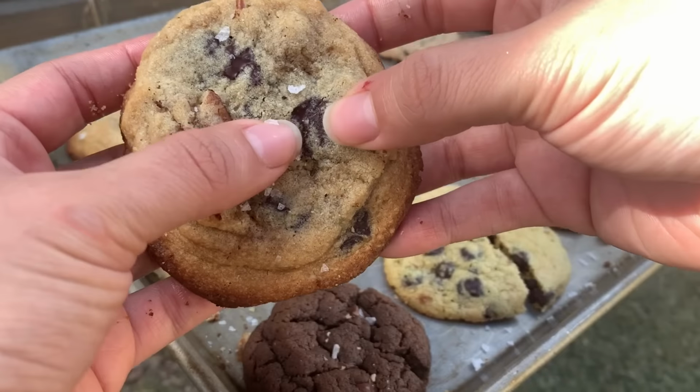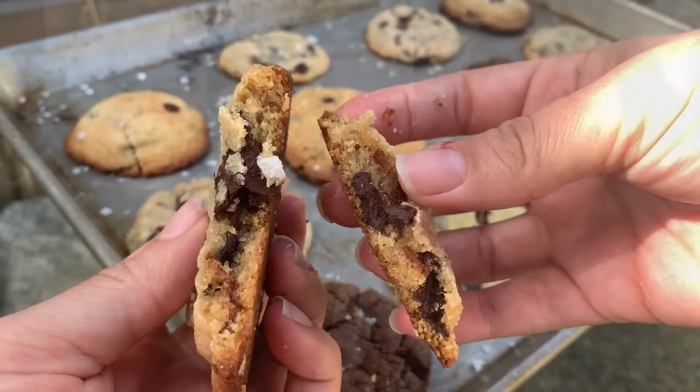I didn't know that. Hashtag no sabia. But this is really good. I really like this cookie. Yeah, the salt definitely brings out the chocolate in it. There's like nuts in this one too, huh? Oh. Pecan. Yeah, it was really good.